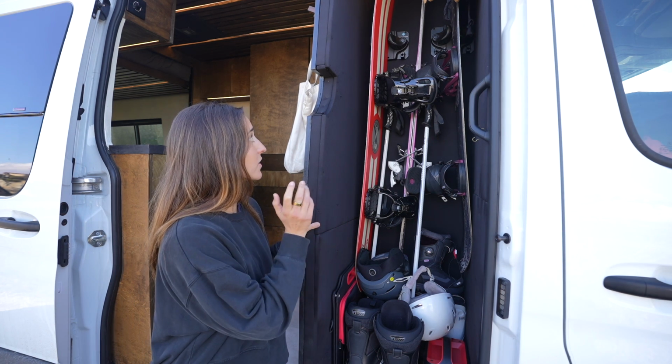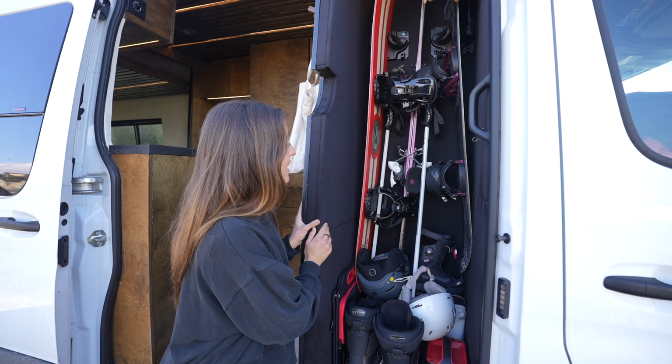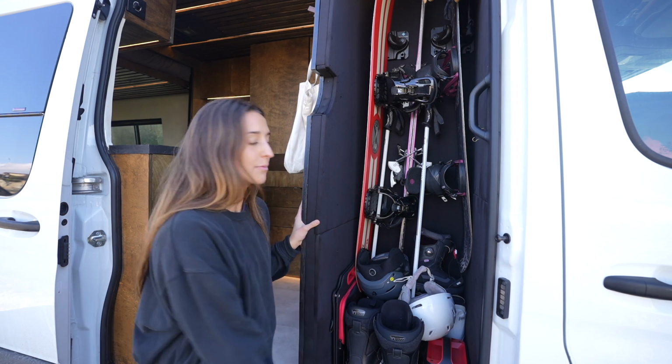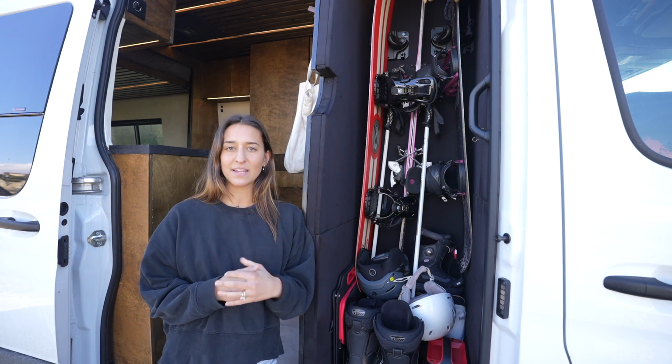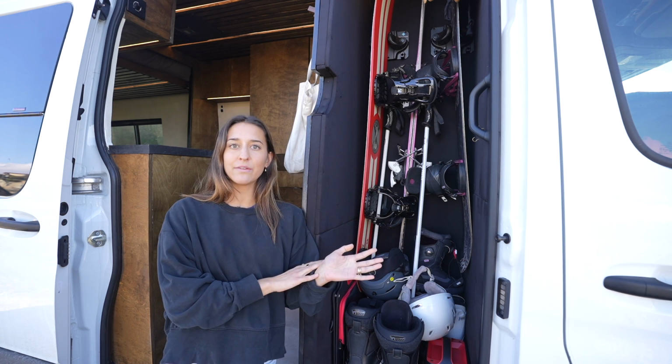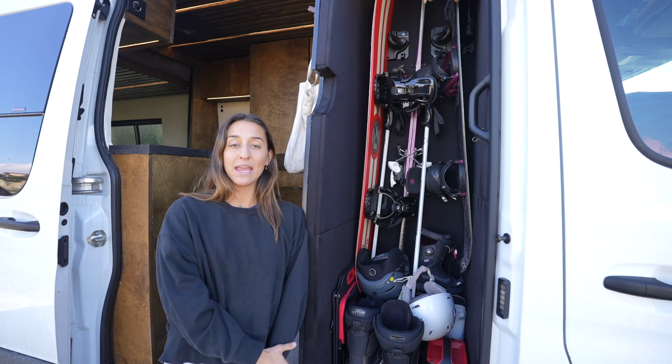We're able to hang our gear up with these racks. They slide right in, kind of elevating the boards and skis so that we can have plenty of room at the bottom for our boots, helmets, gloves, and things like that. This has been a super great space to keep everything kind of away from the build, but also being able to access it from outside.